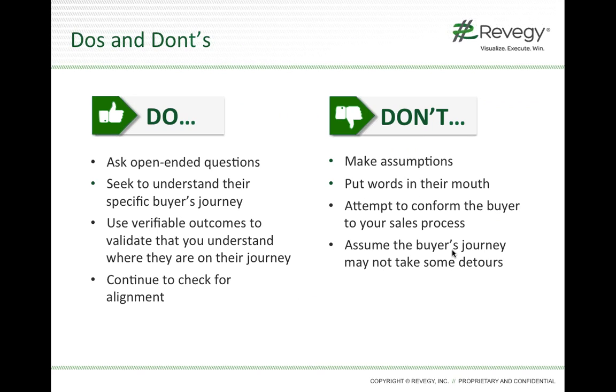So one of the things we do here internally at Revegy, like I'm sure a lot of folks on the phone do, is constantly evaluate how well we're doing and scorecard ourselves. And so I thought I'd share this list we came up with internally of do's and don'ts, call it a cheat sheet if you will, to see if we're aligned with our buyers. So I just thought I would share this with you.